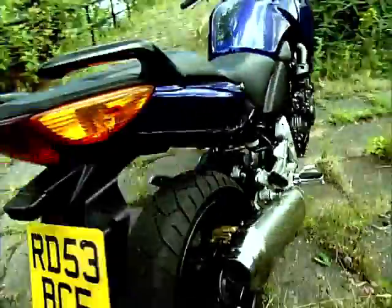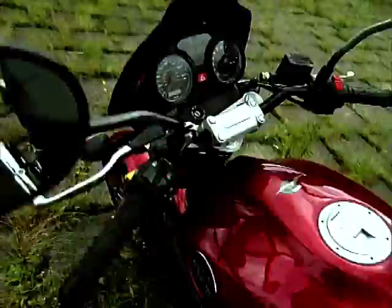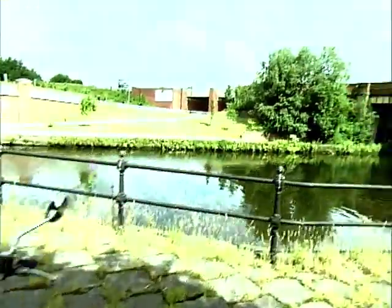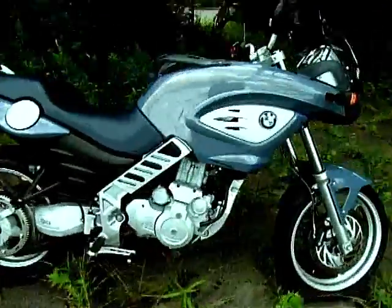First up, we have the brand new Honda CBF600. Next up, a recent recruit to the commuter market, the Moto Guzzi Breva 750. Then we'll be testing the Sachs Roadster 800. And our second Honda of the show is the Deauville. Finally, we've got BMW's F650 CS.